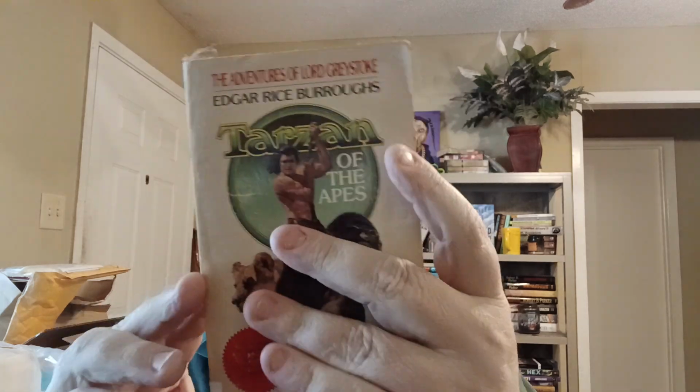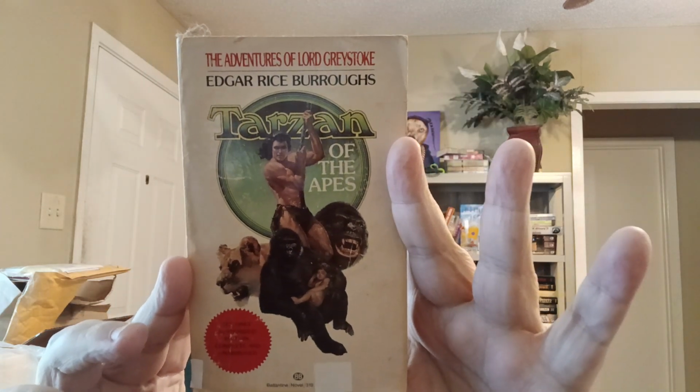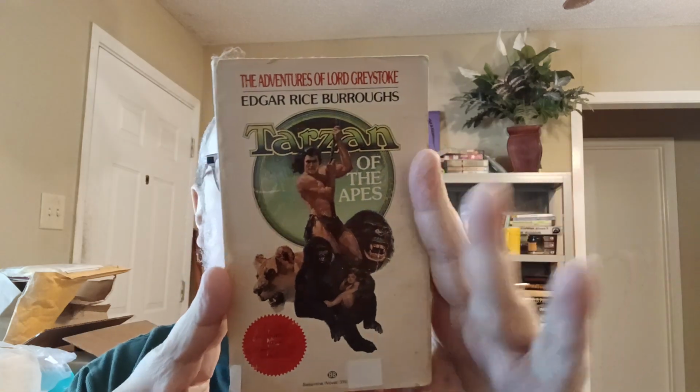Let's see, what is this? Tarzan of the Apes, The Adventures of Lord Greystoke by Edgar Rice Burroughs. I think this might be a movie tie-in edition here. But this is the first one. And wow, what an ending. Spoiler alert. I think the closing paragraph goes, yeah, this is so great. The closing paragraph in this, I absolutely love it.